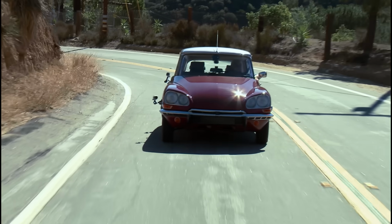As you can see, it handles these windy roads very nicely. Certainly better than any, well, almost 60-year-old car has a right to do.